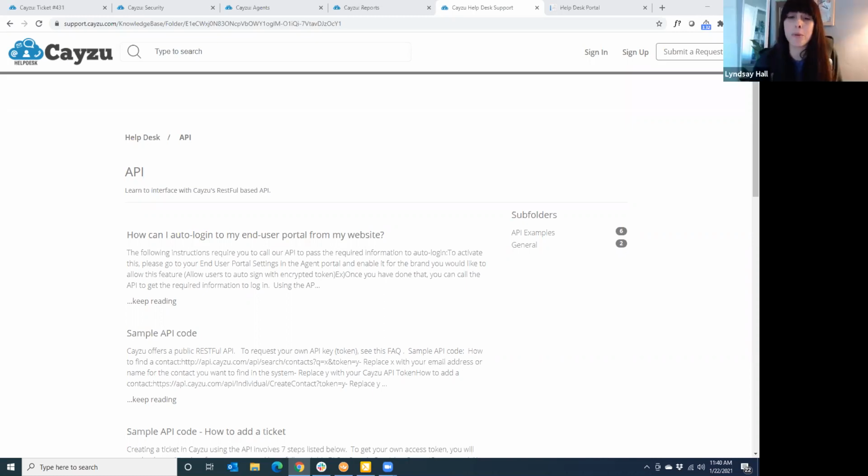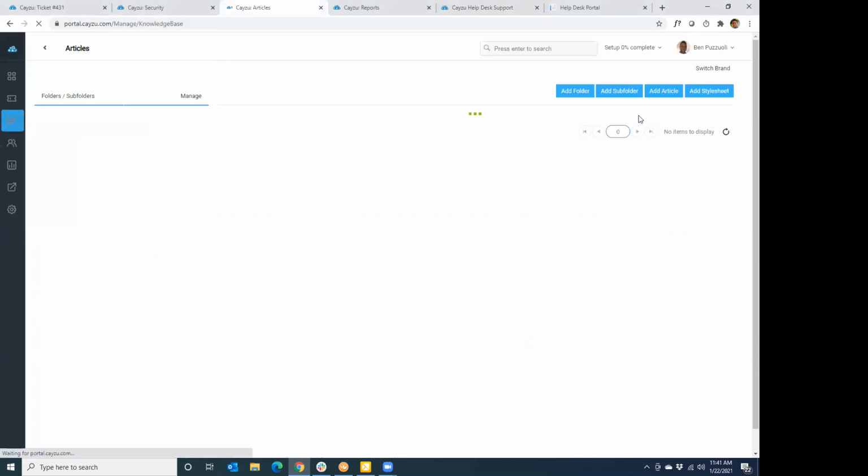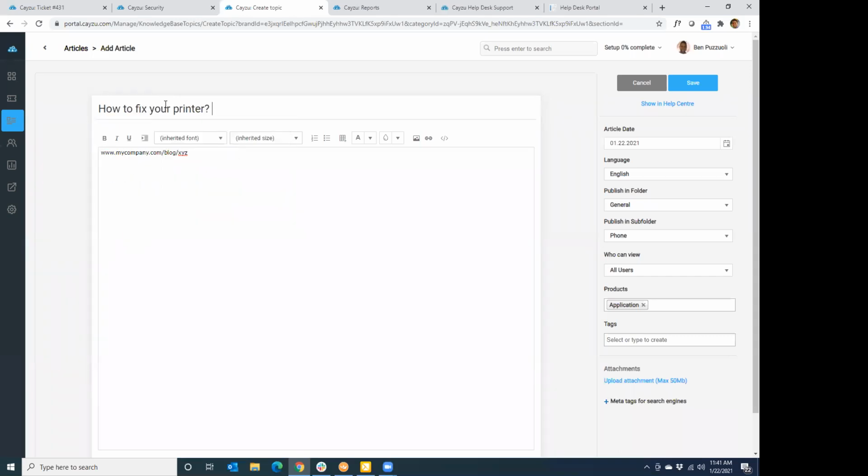Can I use my website's info and blogs within the knowledge base, or do they have to be recreated to be found in Cayzu? Good question. You could technically leave your blog, but you would probably have to duplicate the knowledge. So we'd go under articles and add an article, and I don't think this is ideal, to be honest, but if you already have something like mycompany.com/blog XYZ, for example, you could say, how to fix your printer, and then link that way. There is no native integration. It'd be almost like duplicating it, so you could duplicate the full text here, or you could just link it to your existing blog, and hopefully that answers your question.